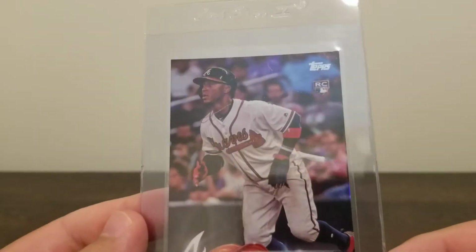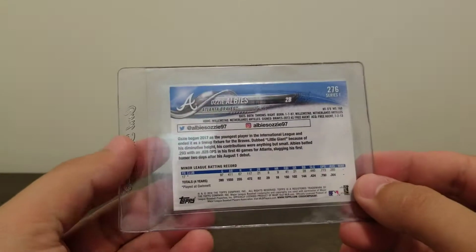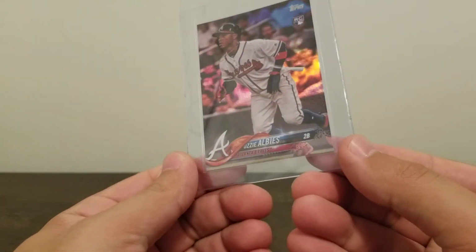So the first card here is an Ozzie Albies rainbow foil. You can kind of get that rainbow action there. I think I had this one marked down. There's the rainbow action there. I think I got that at a 9, outside shot at a 10, probably 9.95.